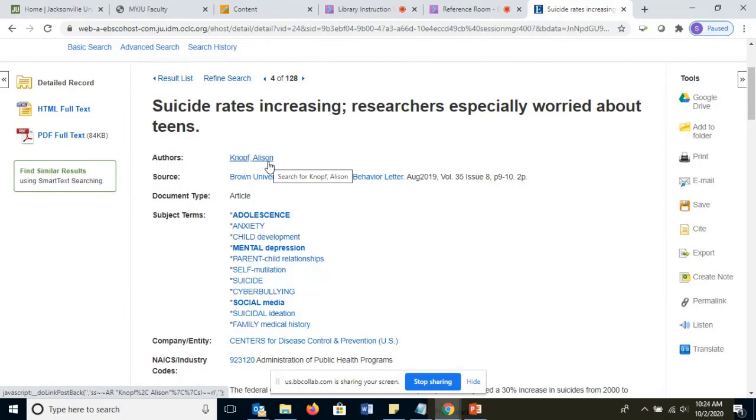And if they have a common last name, it'll be harder for you to find information. But if they have a not so common last name or first name, you'll find a lot of information specific to the person.